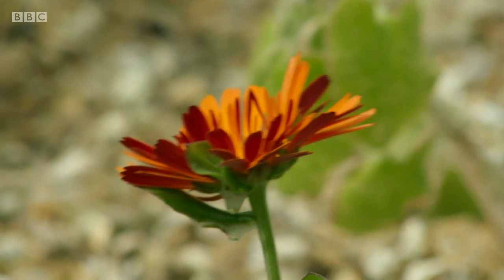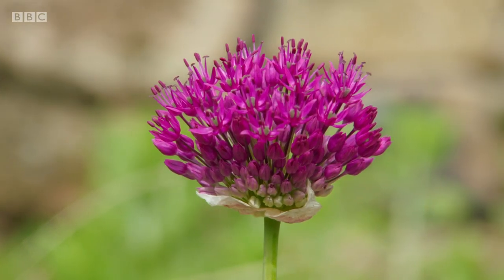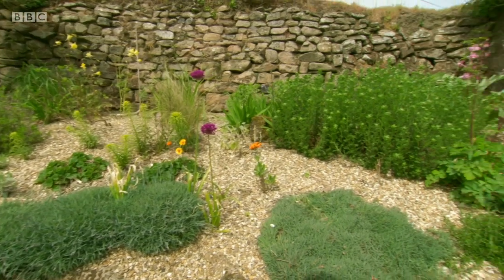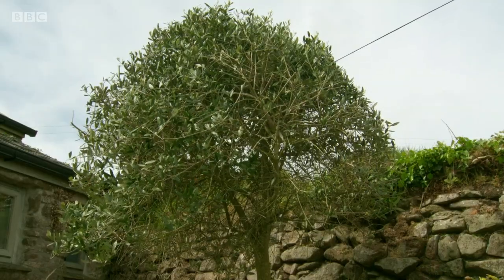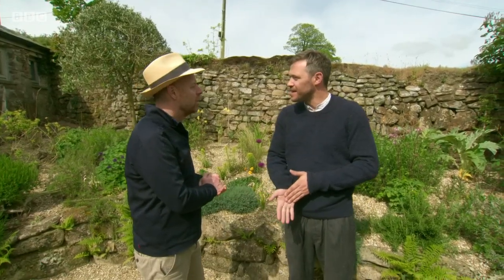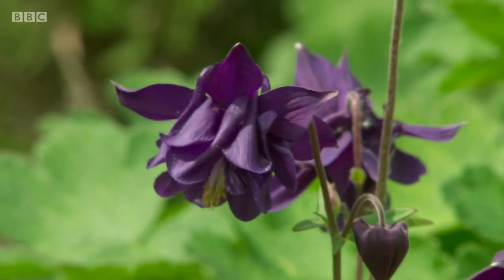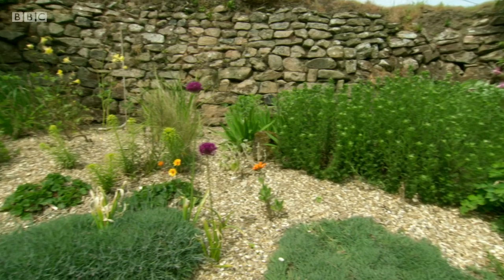This is a garden within a garden, isn't it? Beautiful. My mum wanted to create a gravel garden. All this bed here, apart from the olive tree and maybe a couple of other plants, is all from cuttings that my parents have made, cuttings or split plants. So some proper serious gardening going on here. And this is gorgeous, isn't it? There's space between them as well.